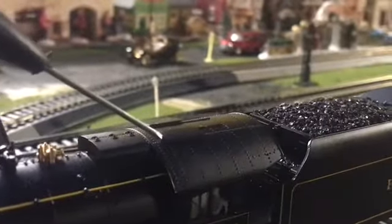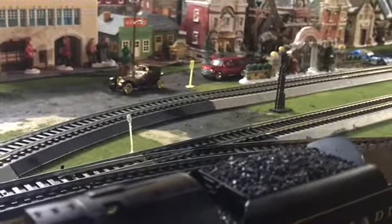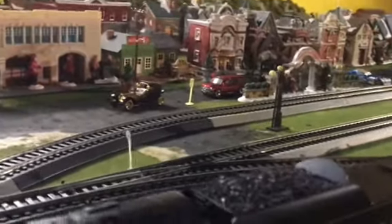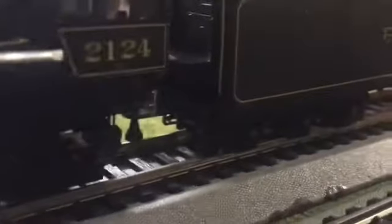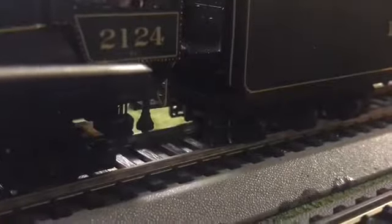the cab hatches open, oops, there goes the building. Set to the side here. So the cab hatch is open, just like most Broadway Limited steam engines. We've got 2124 displayed nicely on the side of the cab. We got T1 there, injector, firebox.